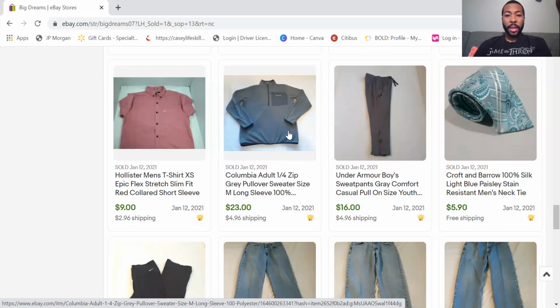And I actually found this one, and the sleeve was a little messed up. It needed to be resewed, and thankfully, my mom is able to sew. So I just dropped it off at her house. She sewed it up, and it's good as new.